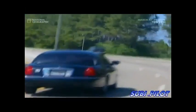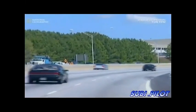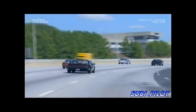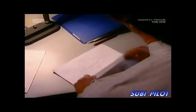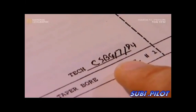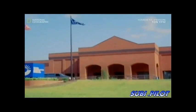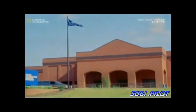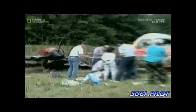Hookey set off to Hamilton Standard, intent on getting the maintenance records for the propellers. What had been done to the blade when it had been recalled? At the factory, Hookey examined the blade's repair reports. He noted the initials of the technician who did the work, CSB, Christopher Scott Bender. He was a young technician who worked at a Hamilton Standard propeller repair facility. Christopher Bender had watched the news of the accident on television, little realizing how he was involved in the accident.